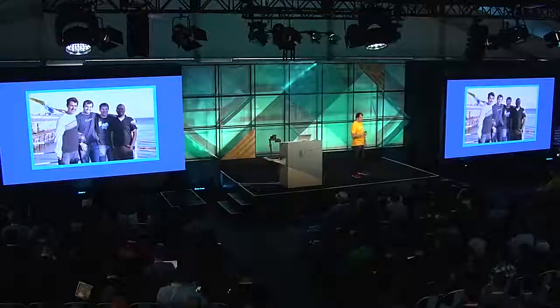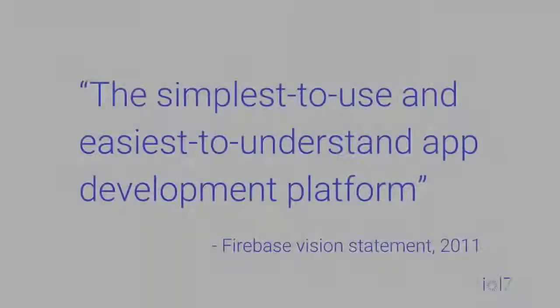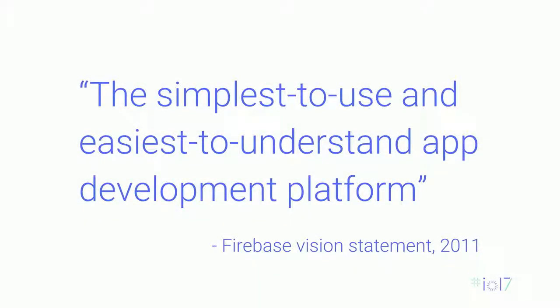But first, let's take a minute to time travel back to 2011. Our team started working out of a co-working space in San Francisco. And one of the first things that we did when we began working on Firebase was write down the vision for what we were trying to build. And the first sentence read, "Build the simplest to use and easiest to understand app development platform in the world."